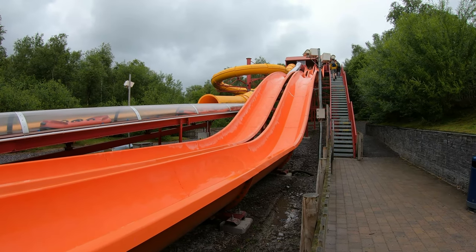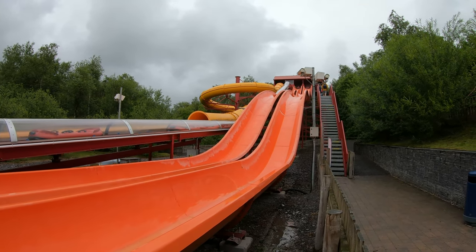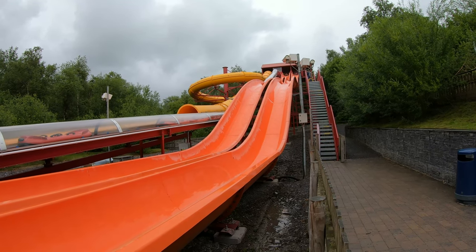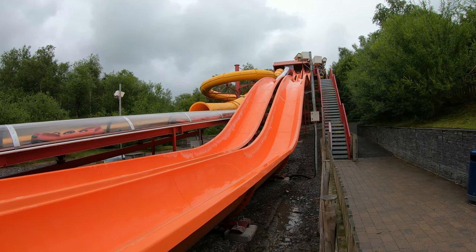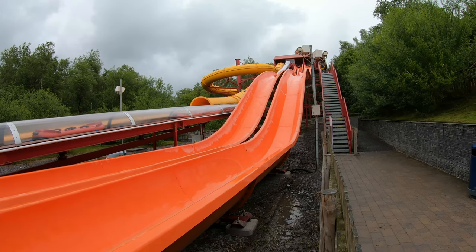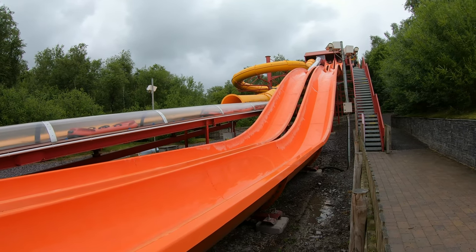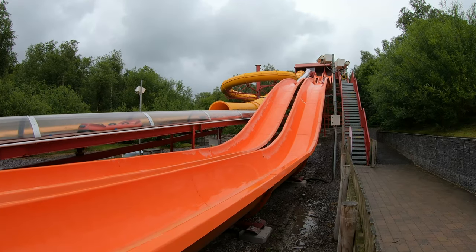To be fair, that first dip, I don't know whether we'll see a good picture of it here, but that first dip really is quite a jumper, actually. I don't remember it being like that on these. It was quite fun. Good amount of water coming down. You can probably hear they released the yellow one first, so I can hear people screaming on the yellow one. And then, yeah, you go over that first dip.